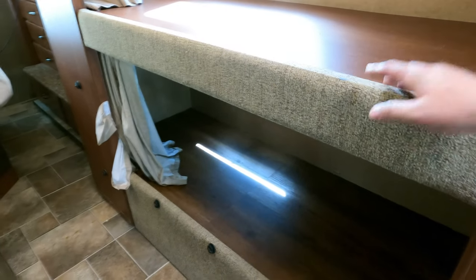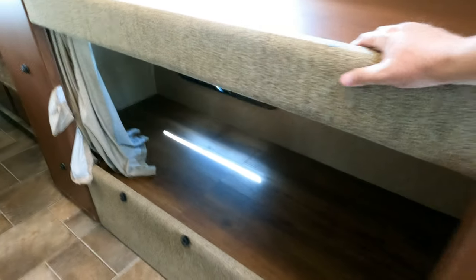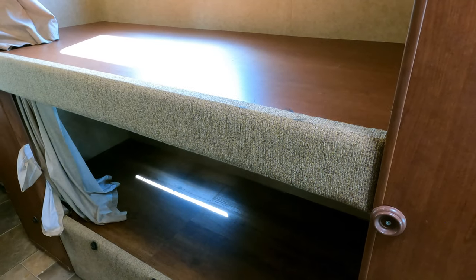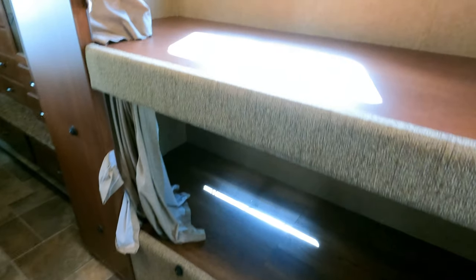A lot of people buy bunk houses just for extra storage, not for sleeping. I know that sounds crazy, but when you think about it, you can almost double your interior storage if you use these for tubs, storage containers, things like that.